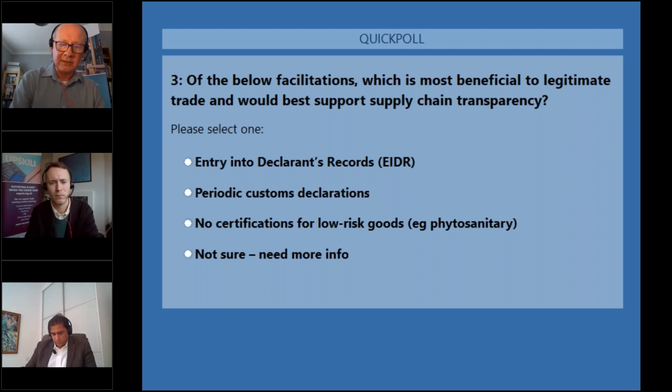And I know the third one is very much linked to SPS goods, or sanitary and phytosanitary. In this instance, looking at the concept of low risk goods, so low risk plants, for example, with reduced or no certification requirements. In this instance, it would be a phytosanitary certificate. Noting at a world level, we have a number of initiatives taking place on e-phyto currently. Or if you're not sure, please say so. But just want to test the appetite for legitimate traders that have that advanced supply chain information. Should they receive benefits, and what should they be?